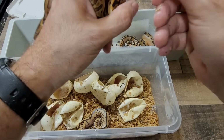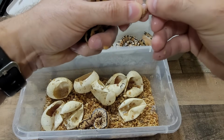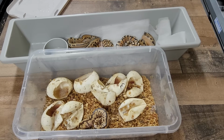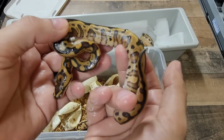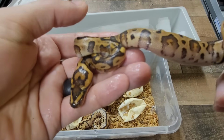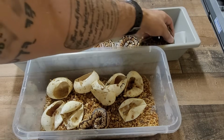Seems like another girl. She's twisting on me. Another girl. Really pretty. I can't wait to see that first shed and how that brings out the color in these dorsal lines and the alien heads coming up the sides, like the flaming up the sides, because this special gives a really nice pattern. Look at that contrast, but it's so clean. Awesome. She'll look great once she sheds out.